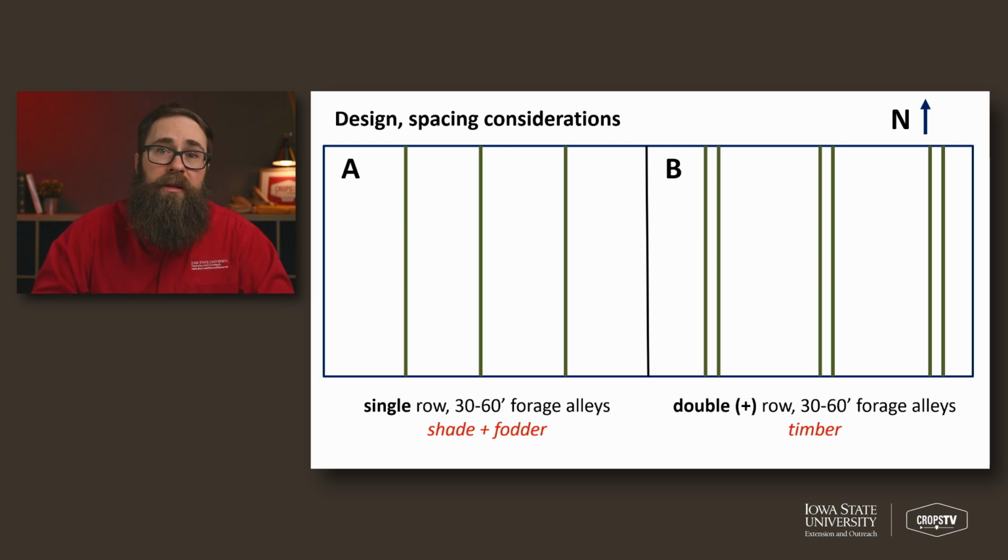So let's take B, a little bit different: double or even triple rows, again with the 30 to 60 foot forage alleys, may be ideal for timber, nut production, other things like that. And why would that be? It's because for timber, let's take timber specifically, if you have 2 or 3 rows, portions of the tree's crown are protected by their neighbors. So they're shaded out by their neighbors, which is good if you want those trees to fight for sunlight and grow straight up with minimal limbs up and down the stem, which is valuable in the timber market. So the more crowding, the more shading you've got on the sides, the fewer limbs you're going to have in general, and that is better for timber production down the road.